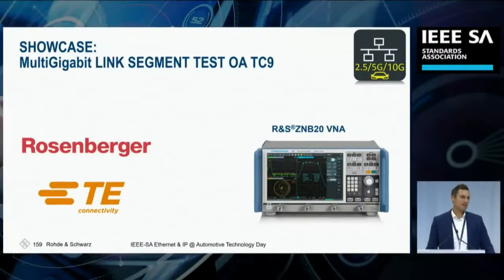For the link segment, this is mainly for the cables and the connectors. We have here a showcase with two partners. One is Rosenberger and one is TE, where we showcase the multi-gigabit Open Alliance TC9, as we know. And here, even though this is still a draft release, you can have a look at the test cases, how they look, using a vector network analyzer that you see on the right-hand side.